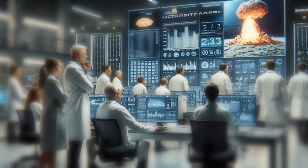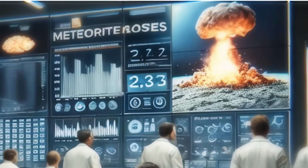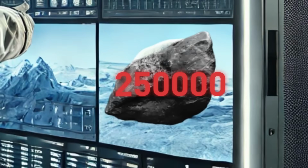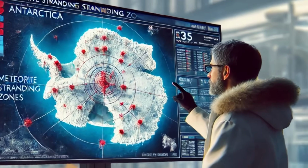Now, scientists admit it's very tricky to find working methods to spot meteorites, and if we don't hurry and develop such methods, we might lose between 80,000 and 250,000 space rocks in total. No wonder scientists are on a mission to find more meteorites.